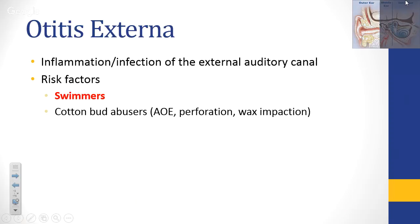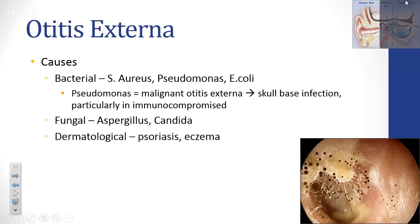People who also get it are cotton bud abusers. Put your hand up if you use cotton buds. Stop it. Cool. So your ears clean themselves. They're very clever. In any case, the causes can either be bacterial, fungal, or dermatological.